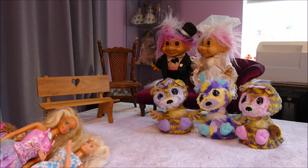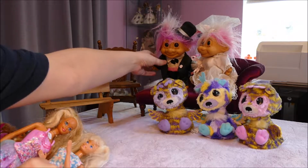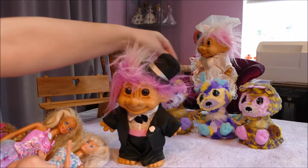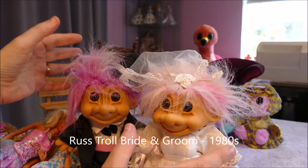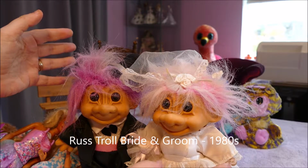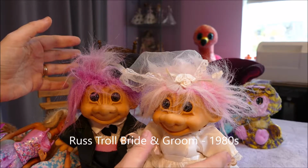So on to the last couple of finds, which we got from a thrift store. Something very dear to me, like the She-Ra dolls, is Russ Trolls. I had a huge amount. My sister and I actually had Russ Troll families, and we played with them behind the couch together. So when I see troll dolls, especially if they're a little abused and a little dirty, I have a real soft spot in my heart for them.